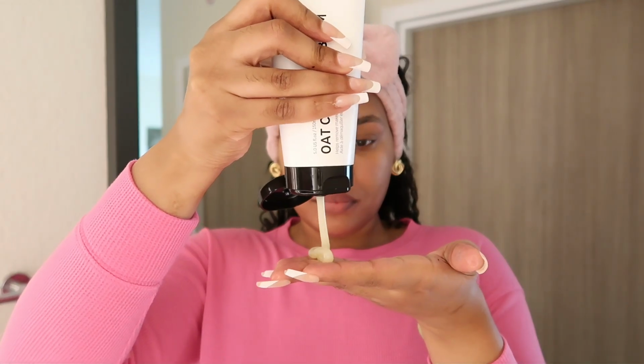I double cleanse, so I start out with an oil-based cleanser. This first wash is going to help remove makeup, break up all the dirt on your face, and clean out those clogged pores. I love this oat cleansing balm because it has colloidal oatmeal to help soothe and comfort my sensitive dry skin.